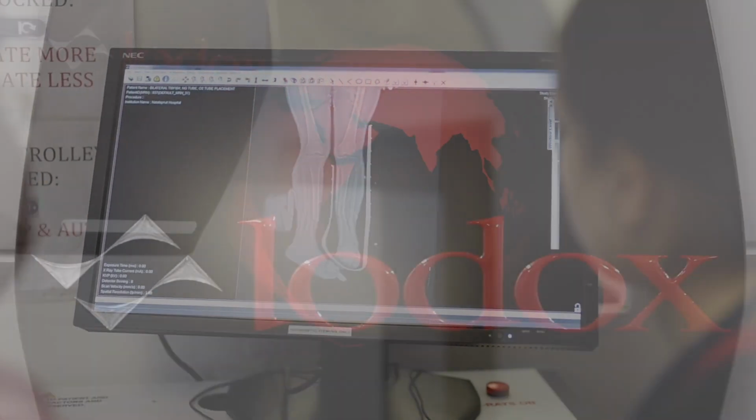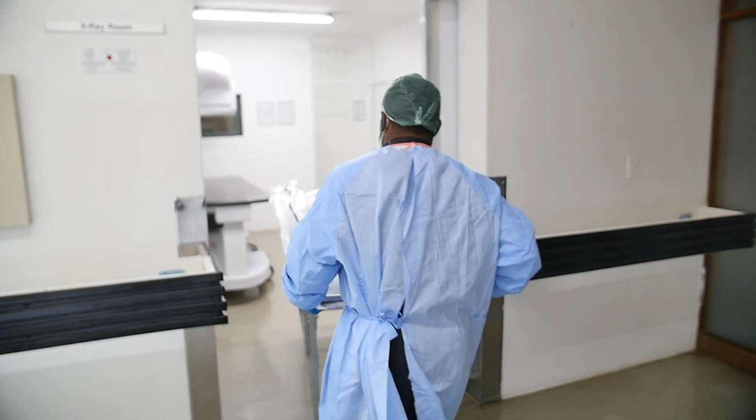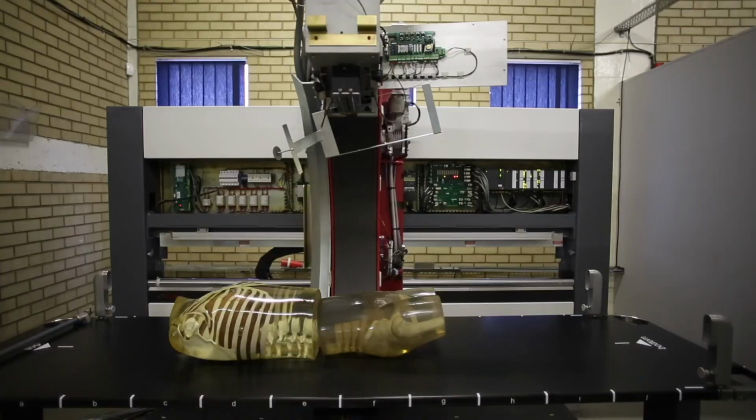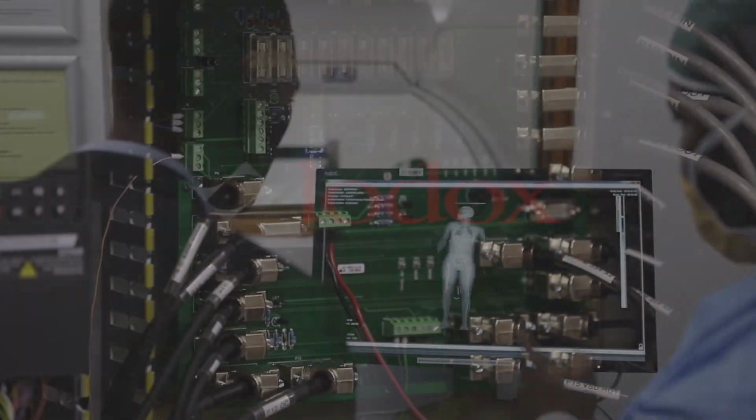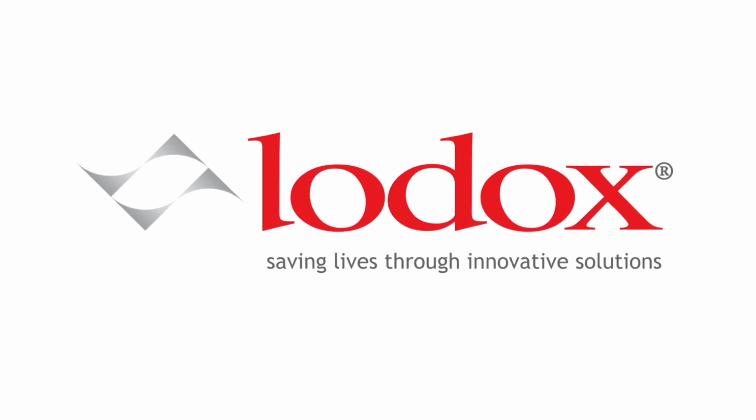At Lodox, we define our future as the partner in trauma and forensic pathology excellence via the creation of value through strategic investments in people, ideas, and technology. Lodox, saving lives through innovative solutions.